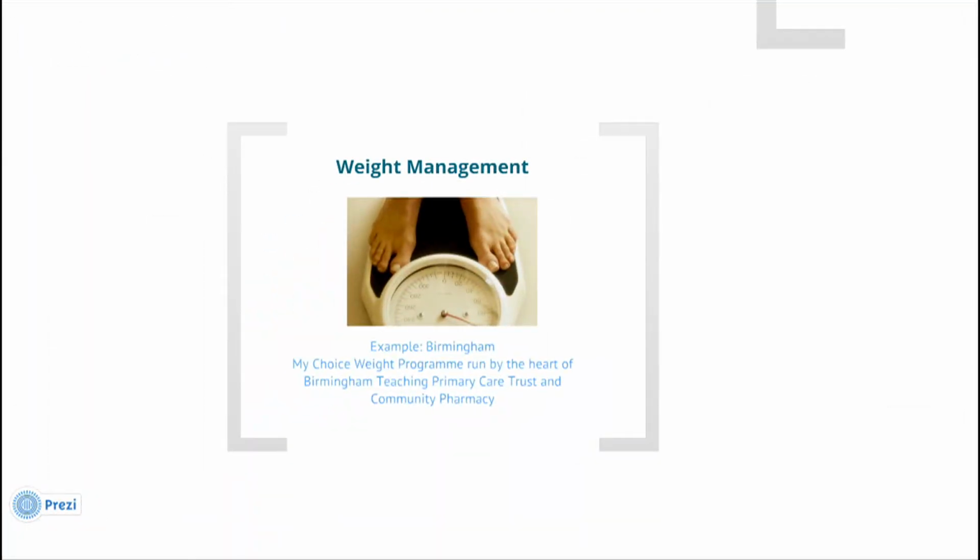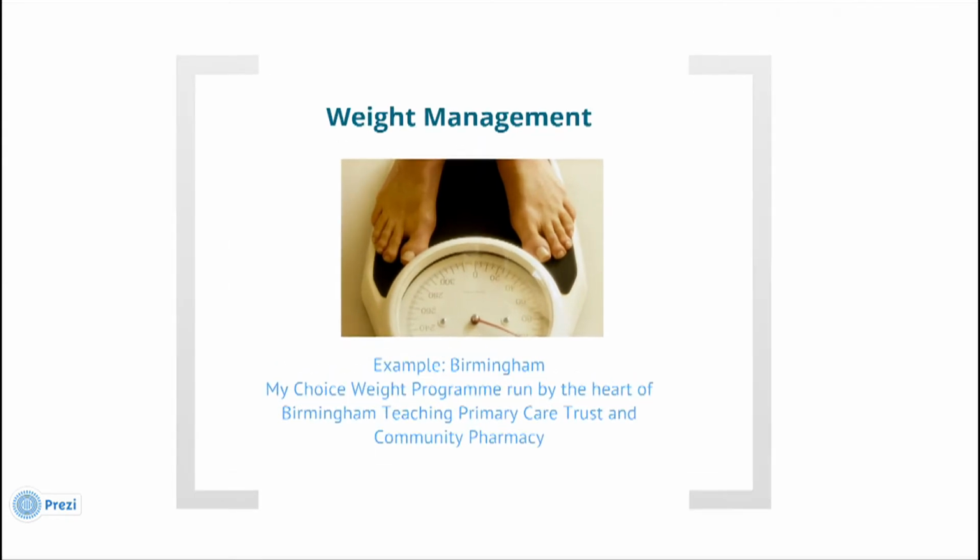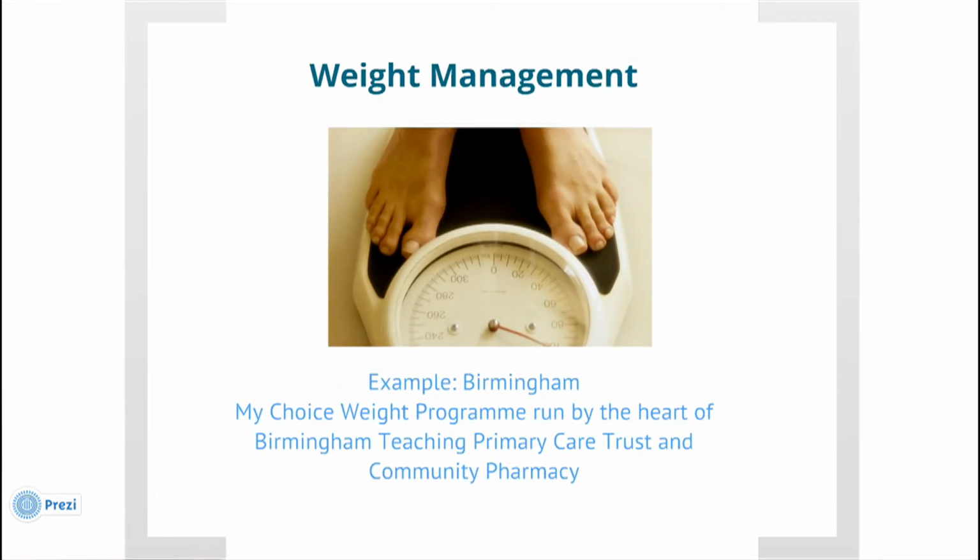An example of an approach to weight management, the My Choice Weight programme, run by the Heart of Birmingham Teaching Primary Care Trust and Community Pharmacy, has achieved some success in achieving weight loss across a patient cohort.